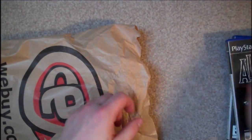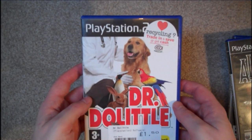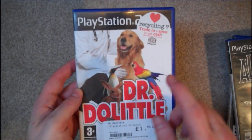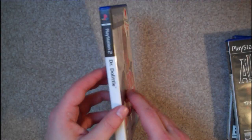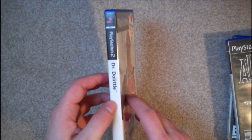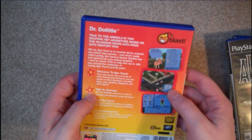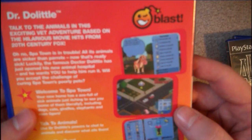And then lastly, we have Dr. Dolittle for £1.50. Was this a film or something? I don't know, the name kind of sounds familiar and it just interested me. I just thought, what's that about? So I took it off the shelf, looked at the screenshots on the back, and it just looks really interesting and different. I mean, it could be a completely crap game, then again it might be alright.